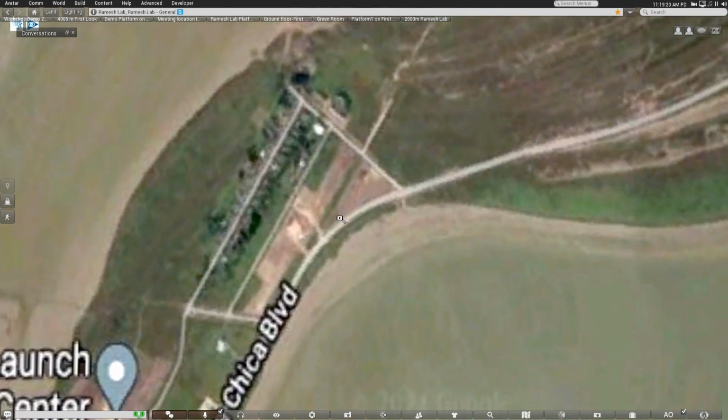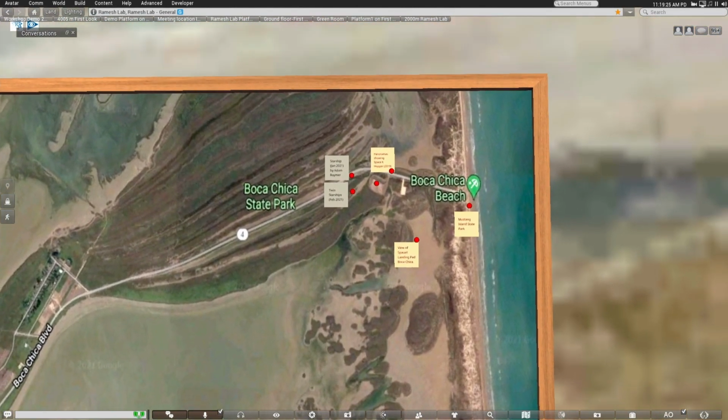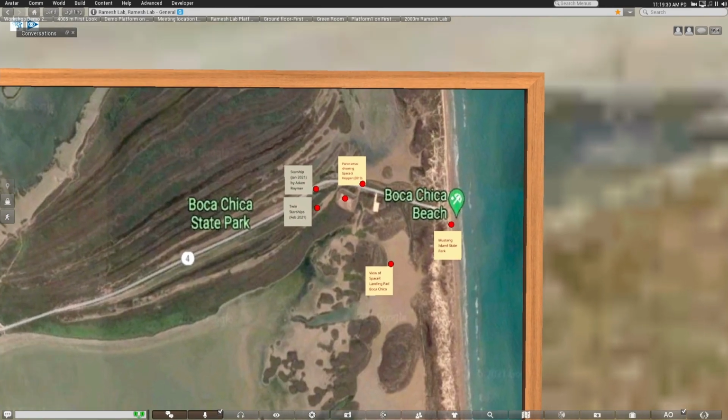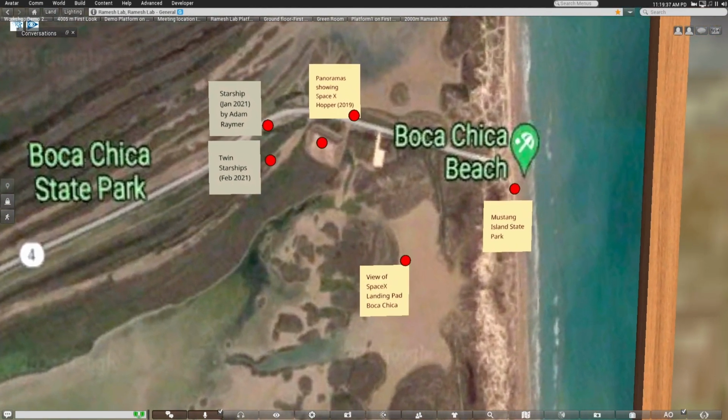rocketry development is happening, and they have to transport it much further. And if you look at the northeast of this map, you can actually see the SpaceX landing pad.